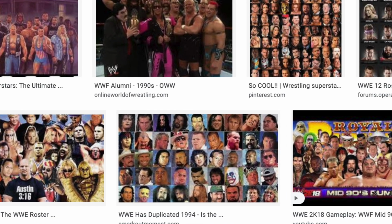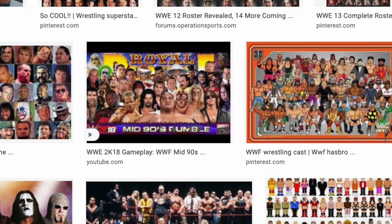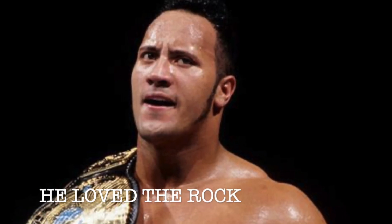I slid the watch on and then decided to wrestle with my Opa because he really loved WWE. The watch snapped off and broke, and I pretty much never purchased a watch for about another 20 years.